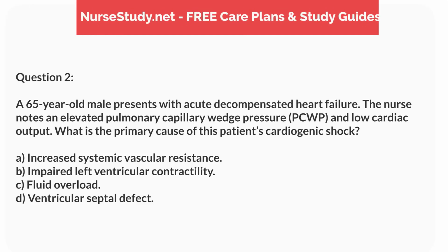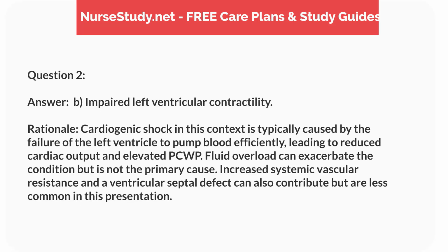Question 2. A 65-year-old male presents with acute decompensated heart failure. The nurse notes an elevated pulmonary capillary wedge pressure, PCWP, and low cardiac output. What is the primary cause of this patient's cardiogenic shock? A. Increased systemic vascular resistance. B. Impaired left ventricular contractility. C. Fluid overload. D. Ventricular septal defect. Answer: B. Impaired left ventricular contractility.